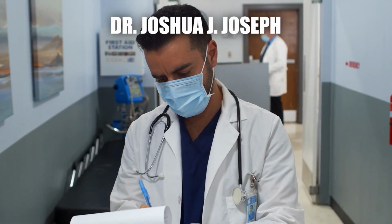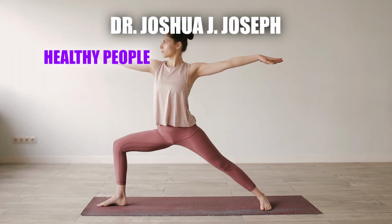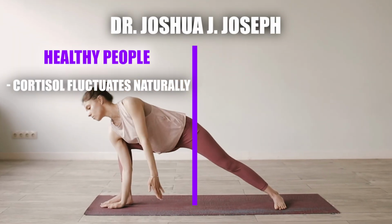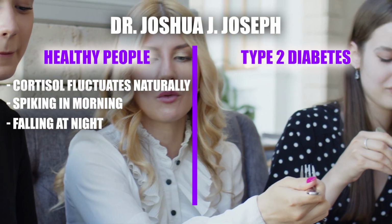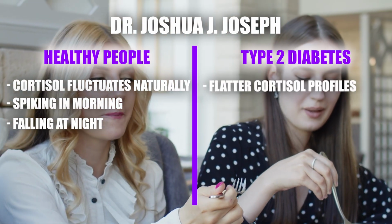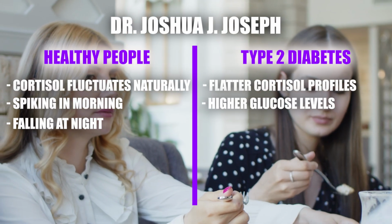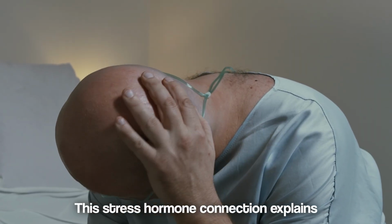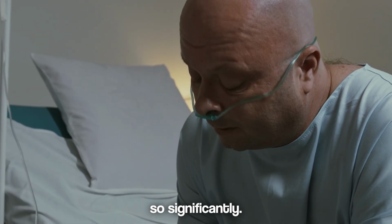According to Dr. Joshua J. Joseph, an endocrinologist, in healthy people, cortisol fluctuates naturally throughout the day, spiking in the morning and falling at night. But in participants with type 2 diabetes, cortisol profiles that were flatter throughout the day had higher glucose levels. This stress hormone connection explains why hunger-induced stress during sleep can disrupt your morning readings so significantly.